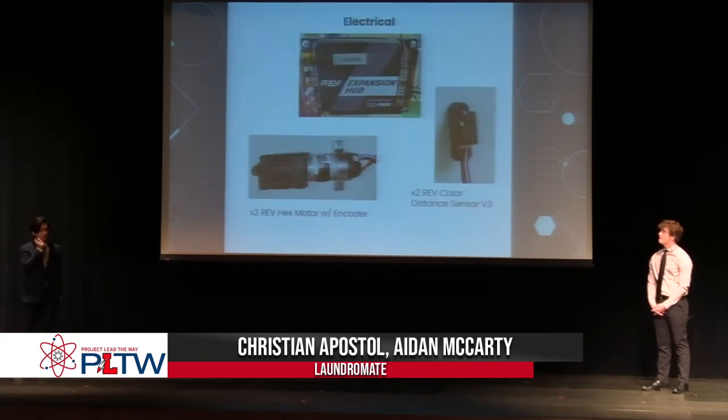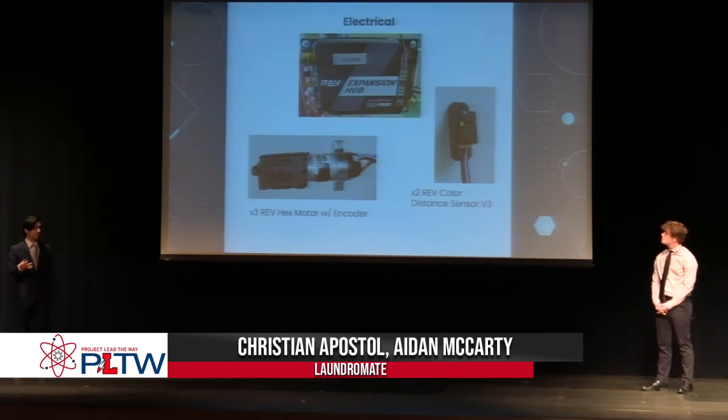So for our electrical components, we opted to use the brand Rev, which was actually a robotics competition software or electrical components. We used the Rev hex motors and the color distance sensors, as well as the expansion hub. We originally were going to use Arduino, however, we had trouble finding compatible parts for what we had in mind. So instead, we went with this, and it saved us time on soldering and because we didn't have to make any permanent electrical connections, we could just plug and place.